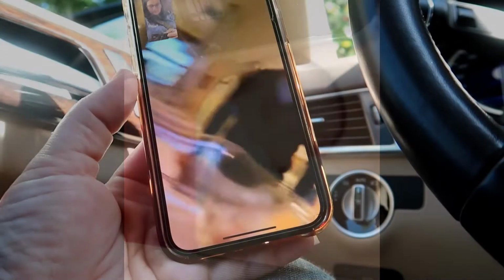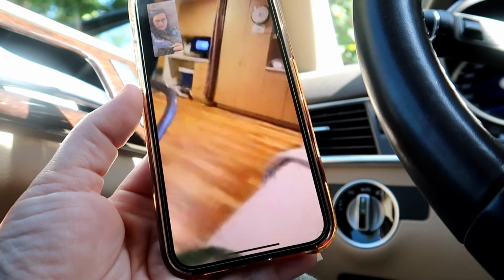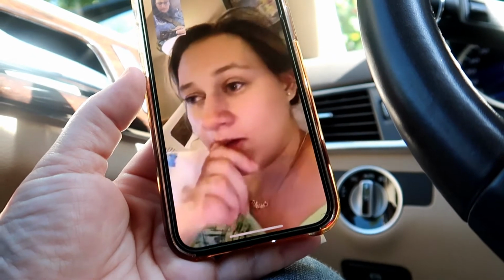She's obsessed with sucking her thumb. She's already sucking her thumb? Like her whole hand, she sucks. I'm like, Calista did. Wow.